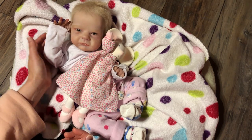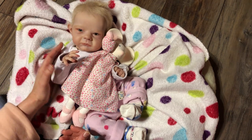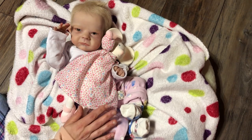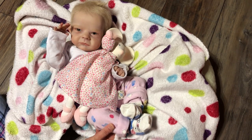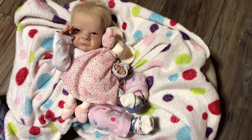So I'm gonna open those up, and I think one of them I'm going to put on Charli. Yes, it should be appropriate for Charli. We're gonna appreciate her in this little outfit for just a little while longer. It's the most cuddly thing. All right.